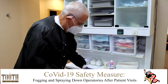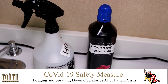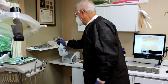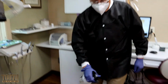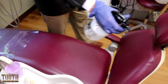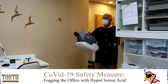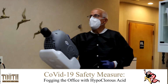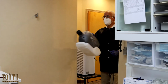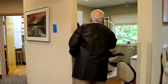The disinfection process, we use a hospital-grade disinfectant called hypochlorous acid. It's a weak acid. It's known to kill the coronavirus and other types of bacteria, often used in the hospital setting. We also use the hypochlorous acid to fog the office. I'll fog the office 3 times a day. A fogger takes the hypochlorous acid and makes a mist out of it.